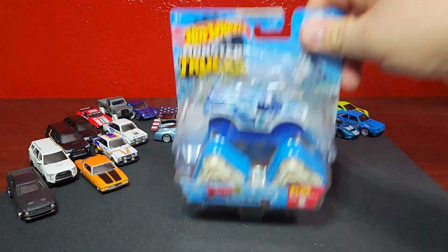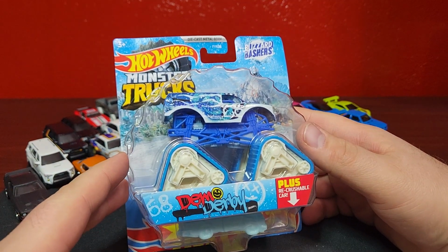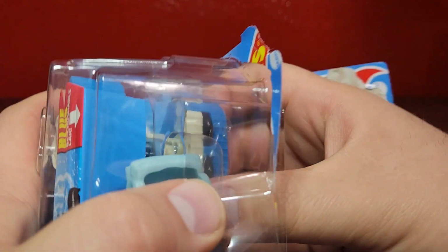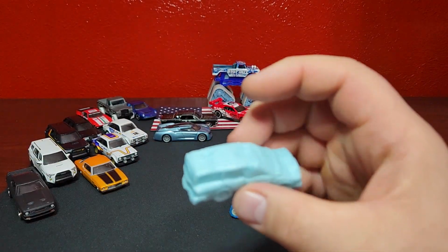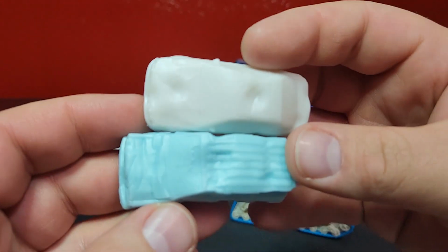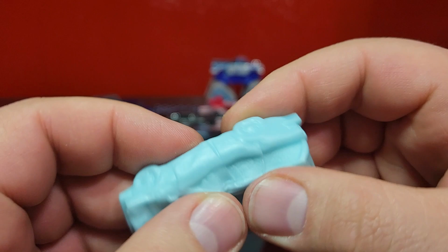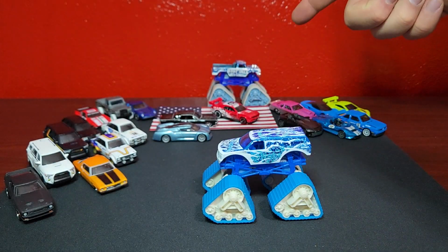I got one more from that particular mix. It's this one. This is Demo Derby. So just an iced out recolor of the previous color for the Demo Derby. So not a new color combination. This guy comes with a darker blue rubber SUV to crush. So again, nothing fancy on that. Same exact setup as the other guy.